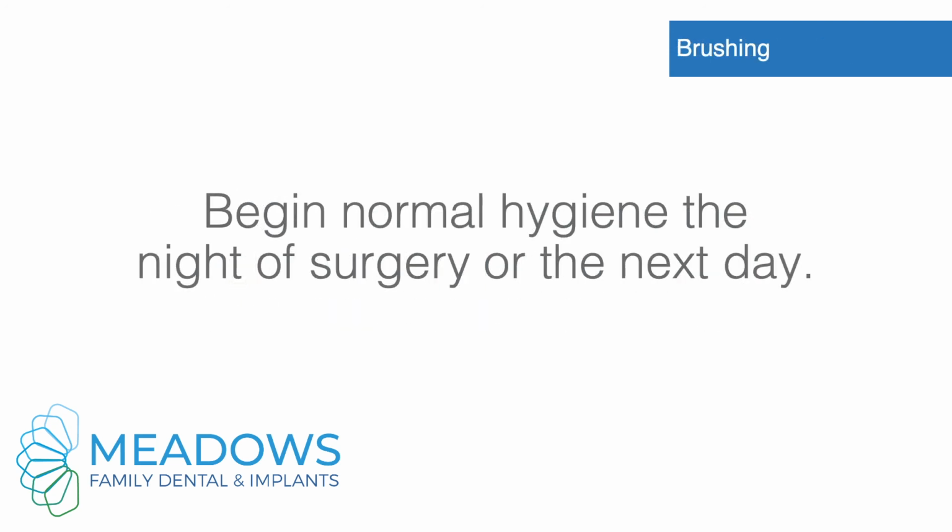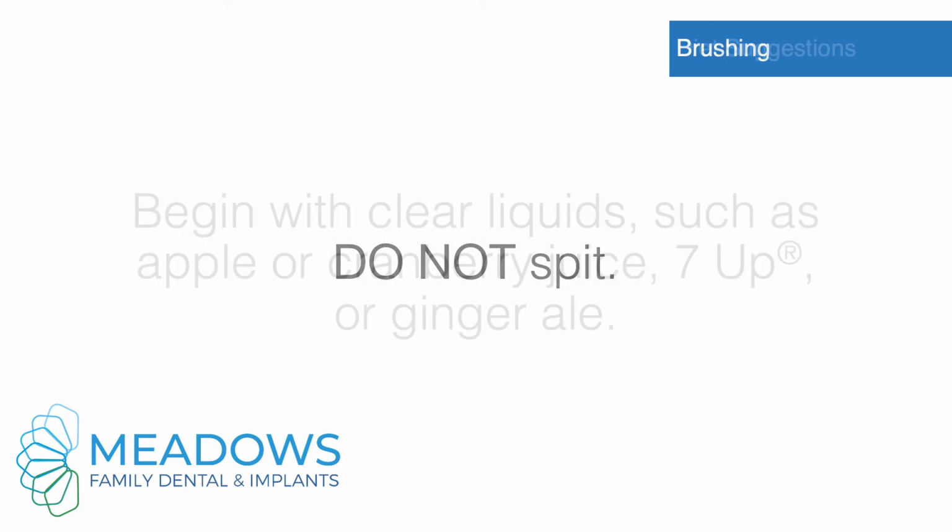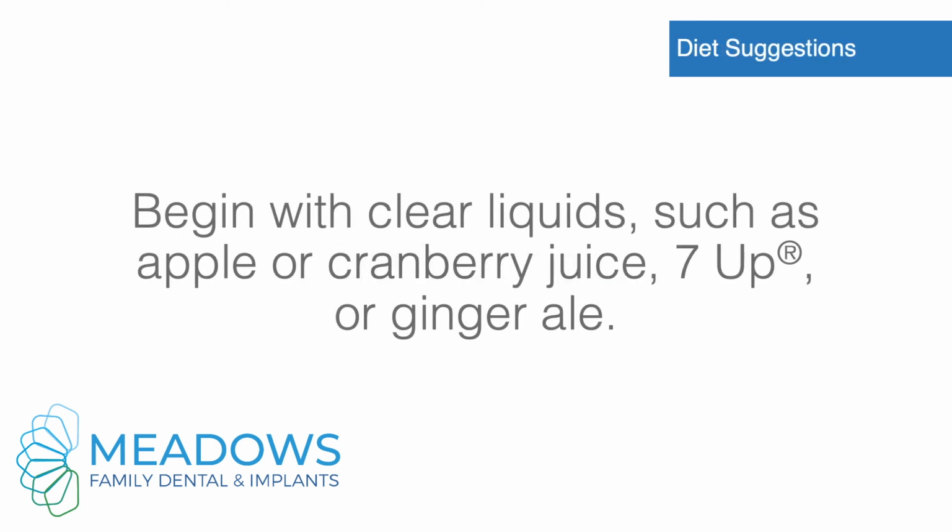Brushing. Begin normal hygiene the night of surgery or the next day. Brush lightly as you get closer to the area of surgery. Do not spit.